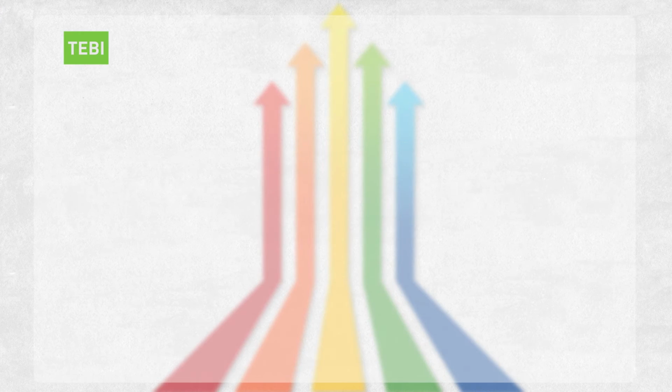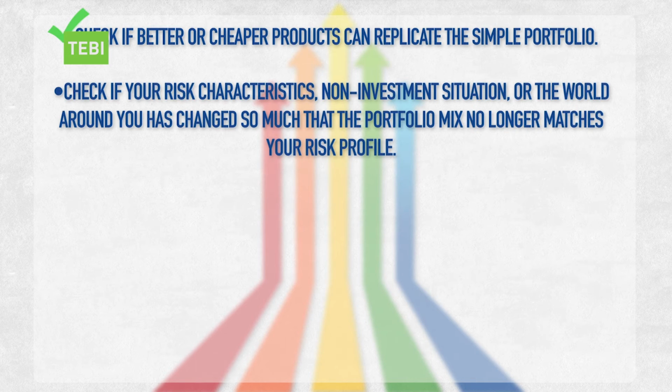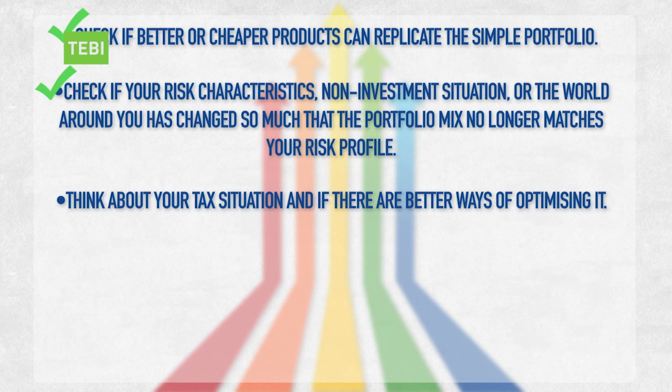Not a lot actually happens once you've implemented the portfolio, and that's kind of the point. But there are some minor ongoing tasks. Check if better or cheaper products can replicate the simple portfolio. Check if your risk characteristics, non-investment situation, or the world around you has changed so much that the portfolio mix no longer matches your risk profile. Think about your tax situation and if there are better ways of optimizing it.